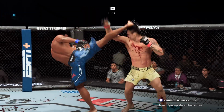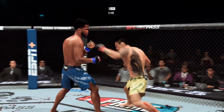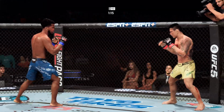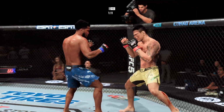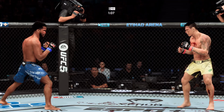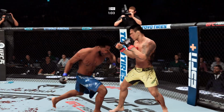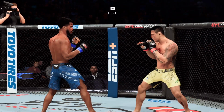Well, this is exactly the sense of urgency you're looking for. Try to take the judges out of it. He is lighting them up now. Tried to set up the straight left, but he missed. Going to the leg kick now, and it's there. Nice job by Geoff Neal.